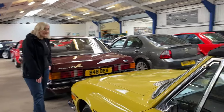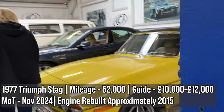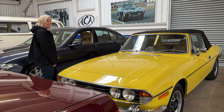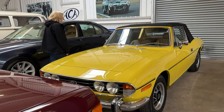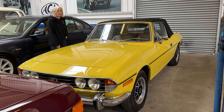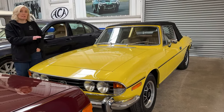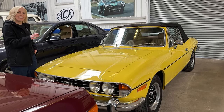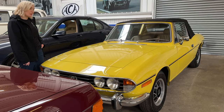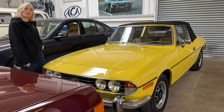This is another British sports car, the Stag, isn't it, that we could perhaps think about? I think they were a bit mean to them back in the day. They used to call them Triumph Snags, didn't they? Well, they had a reputation for overheating. And I think the engine was poorly designed. And I think part of it was assembled in one factory and then moved across to another factory to be finished off. You've got to accept that a lot of build quality issues may arise because of that.